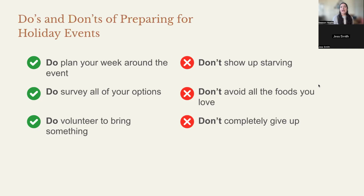There are certain things that we absolutely don't want to live without. There might be one special holiday food that you could never turn down. And I would argue to live a healthy lifestyle, you shouldn't have to, right? If being healthy is about avoiding the things you love, what good is that? So say that food is like chocolate chip cookies. I love chocolate chip cookies. So if I'm at a holiday event and there's chocolate chip cookies there, I'm going to have one.